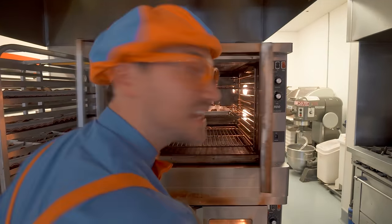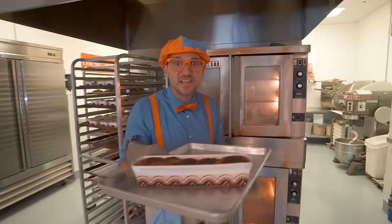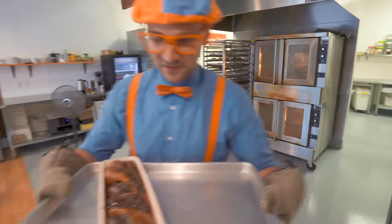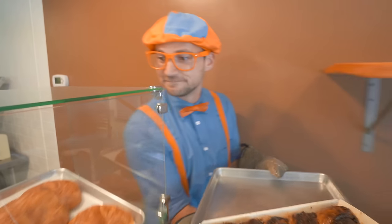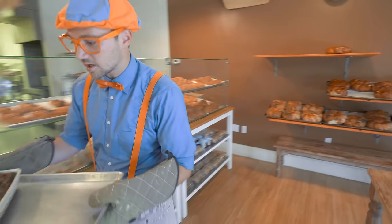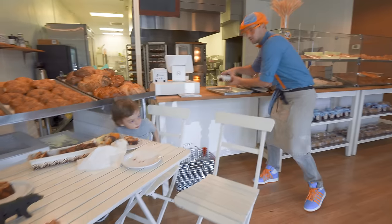Ooh, it's ready. Yum! Look at it. Yum, yum, yum. Okay. Let's go to the front so then we can eat some. Okay, here we go. Ooh, you want some chocolate babka? Yeah. Okay, here we go.